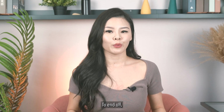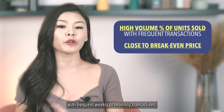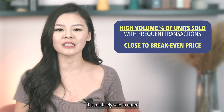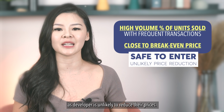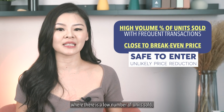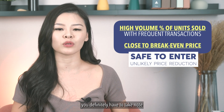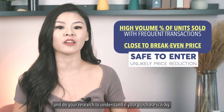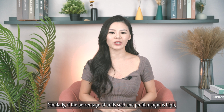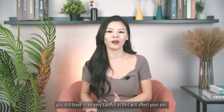To end off, if the project you have selected already has a high percentage sold with frequent weekly or monthly transactions and close to break-even price, it is relatively safe to enter as developer is unlikely to reduce their prices. If a project is at a stage where there is a low number of units sold with high profit margins, you definitely have to take note and do your research to understand if your purchase is risky. Similarly, if the percentage of units sold and profit margin is high, you still have to be very careful as this will affect your exit.